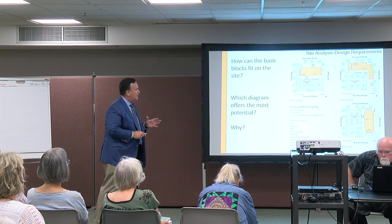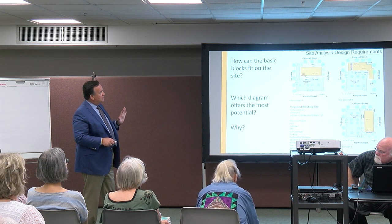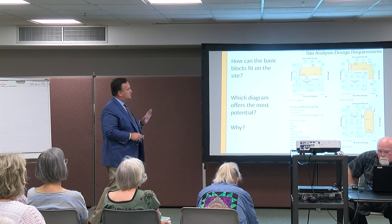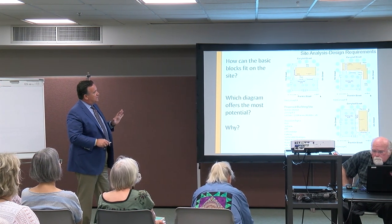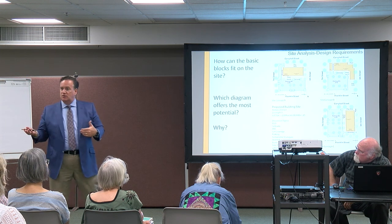Concept B gives us a bit of an ability to take the building and turn it at an angle, giving us the opportunity to have a pedestrian plaza off the corner of Campbell and 6th, and also have another building entry point off the parking lot, which serves to separate pedestrian and vehicular traffic.